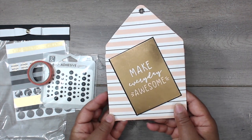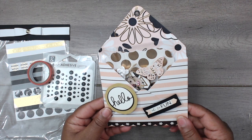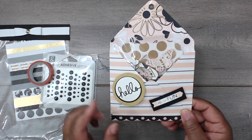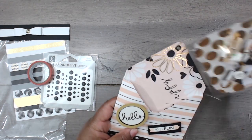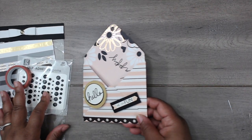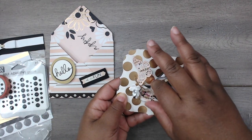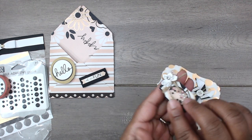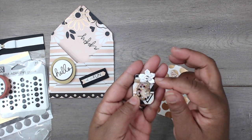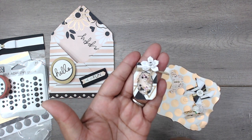And then this is her swap. On the back it says, make every day awesome. And then this is the front. She has a couple of die cuts that she's fussy cut out and added to the envelope. And that's what that looks like. Really pretty. Here are her embellishments. She has, let's see here. She has a mason jar shaker. How cute. There's a little bow and some twine on there. Little seed beads.